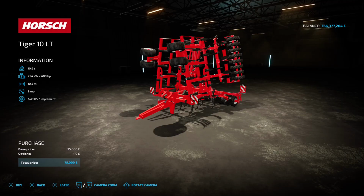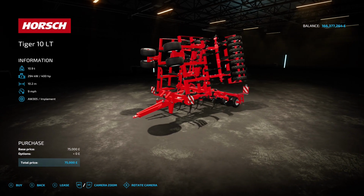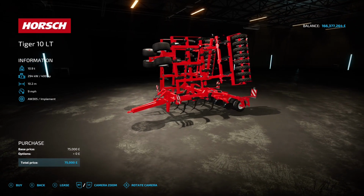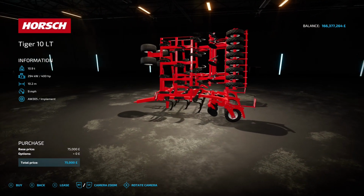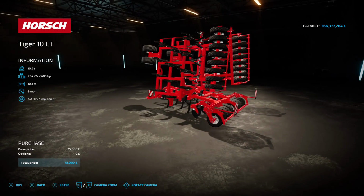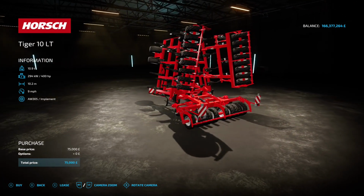Right, next up is the Horse Tiger 10LT. This is by Baki, 5.72 megabyte on the download. You're going to find this under cultivators. So this has got a horsepower requirement of 400 horsepower. That's a tasty tractor, I must admit. 10.2 meter working width, 9 mile an hour working speed is going to cost you 75 grand. No options.